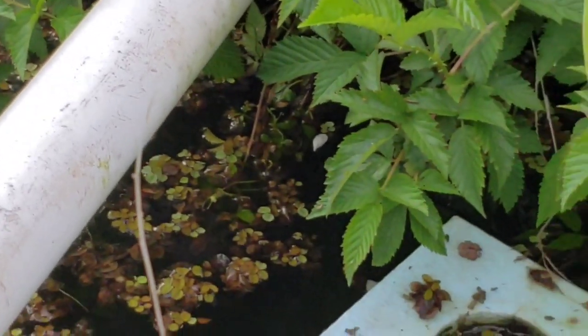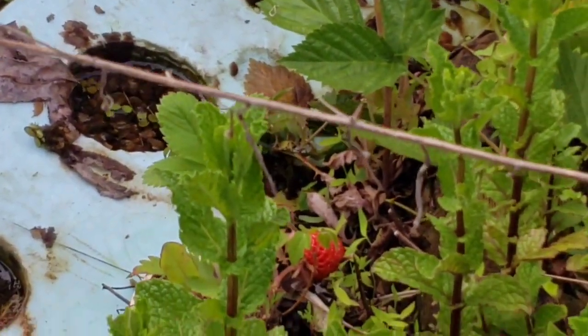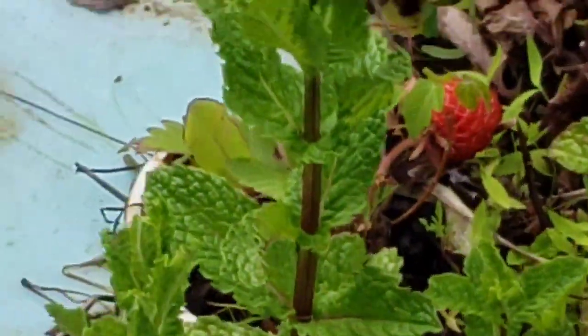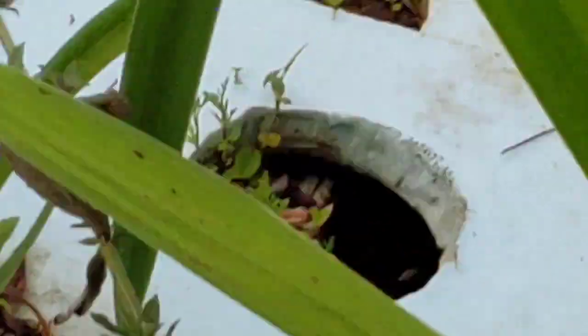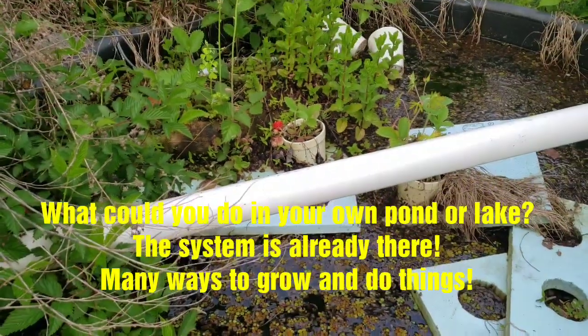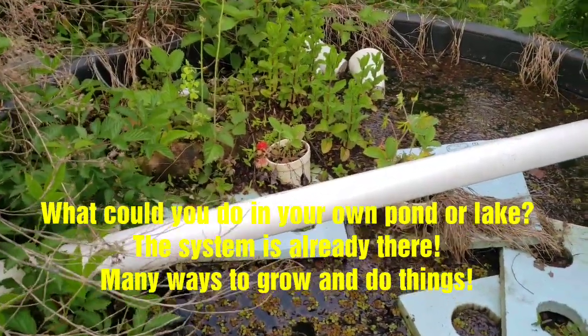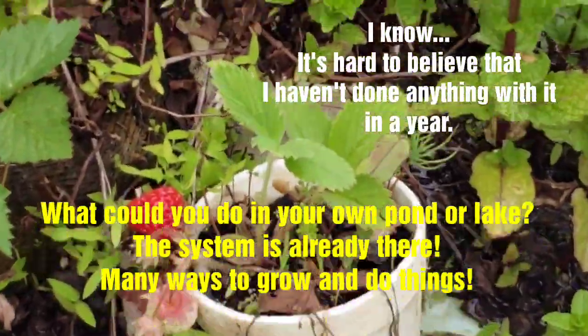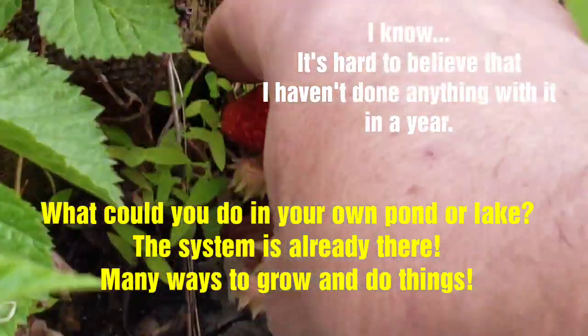And look what else I see. You see that? That's strawberries from last season that I had in here. And they're doing quite well. Now, I want you to understand something. I hope nobody's puked yet. I haven't done anything to this aquaponic system since last year.